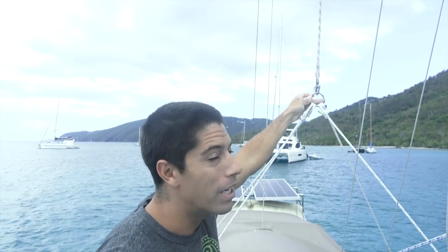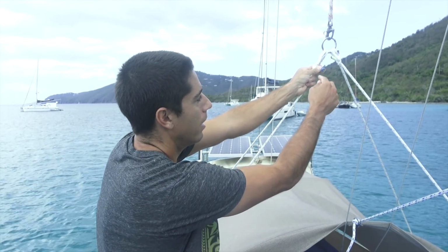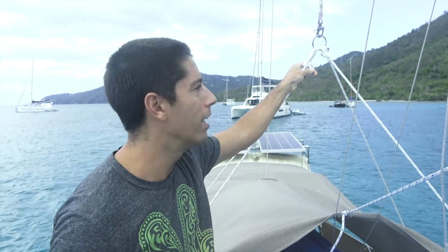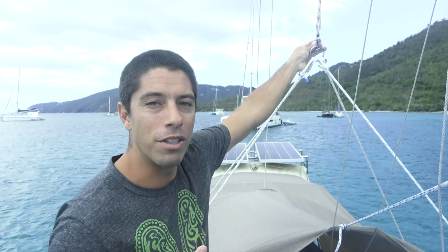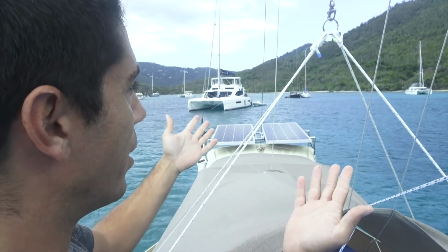We have this nice ring, and all of the line is brand new on the shade cover, which I had no idea was gonna make such a difference. Every end was cut, taped, and burned, so it just looks sharp. It's not gonna fray. This nice stainless steel ring here, with the original fit was just lines tied together, tied to the halyard. It just didn't look as good. So right now it's looking pretty sharp.